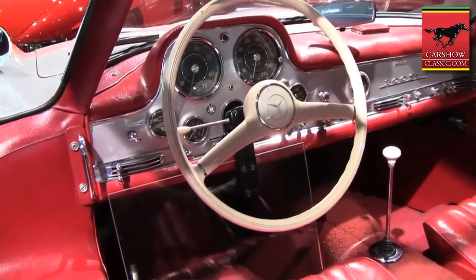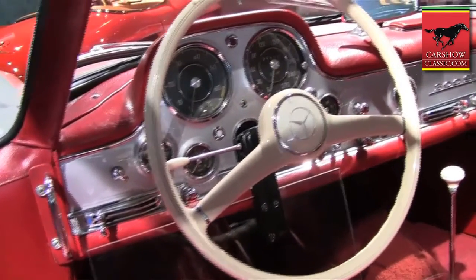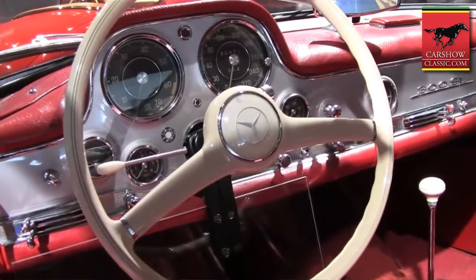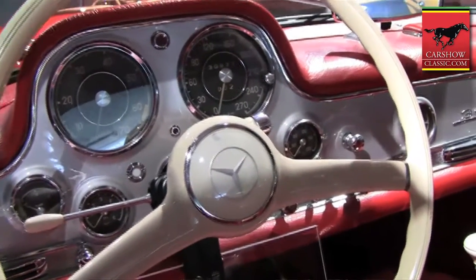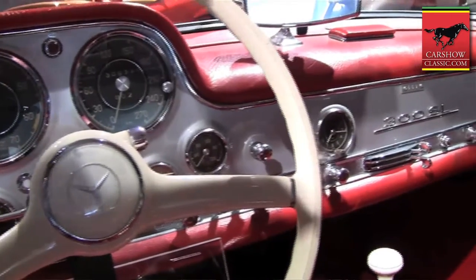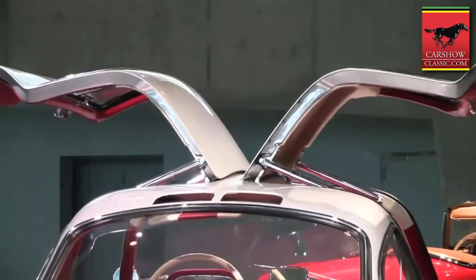Well, nearly all the celebrities in cinema, movies, theaters and so on in the mid-50s owned one of these cars because it was chic to own it and to be seen in it. From Cary Grant to Sophia Loren and name them.